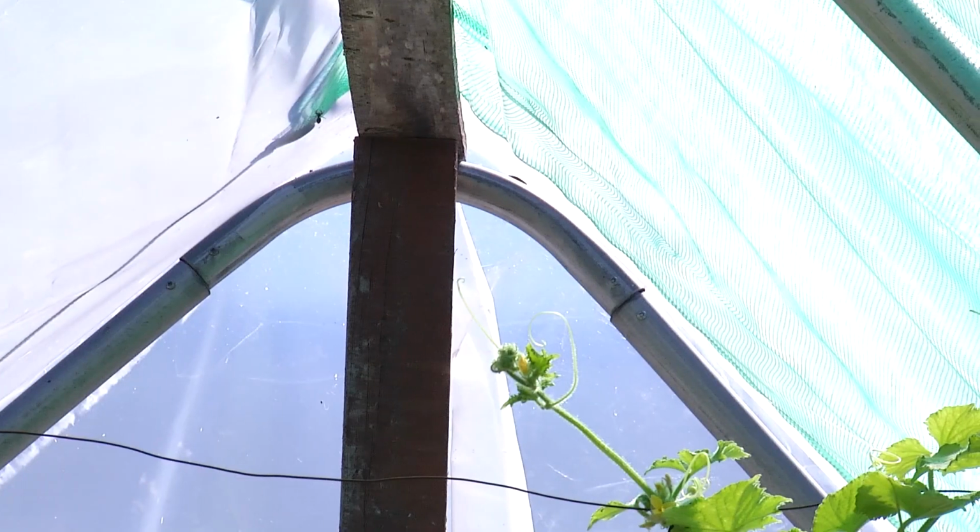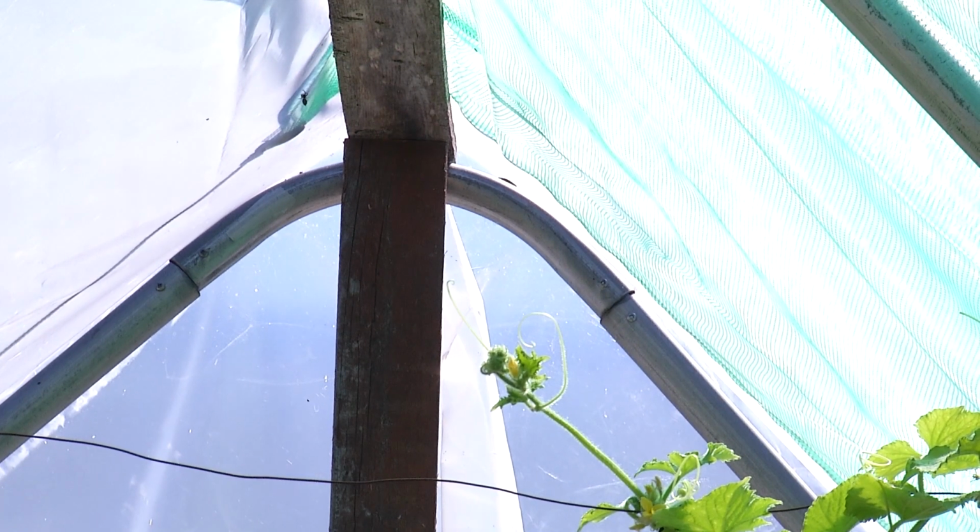So welcome to the greenhouse. This was all made with electrical conduit that I bought from an electrical supplier here. All the 90s and 45 elbows and all the pipes got cut locally, and just basically assembled like an erector set and bought the plastic locally, and it's actually pretty easy to build.